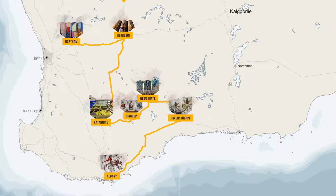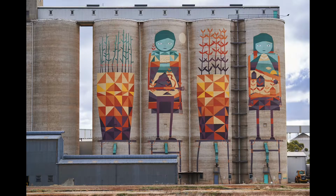So off we go from Carolee Rock on our way to Merredin to look at the silos. We're now doing the silo trail, and it's Merredin for the first silo and then Northam for the second silo and on to York that night. So we get to Merredin and we have a look at the first silo. I'm very disappointed in it, but never mind, hopefully the next one will be better.